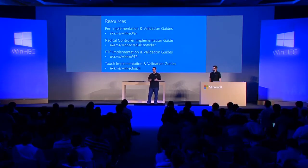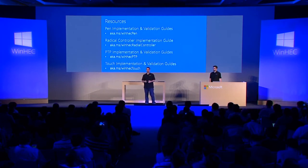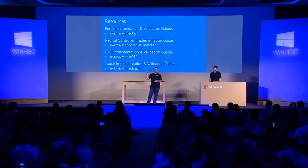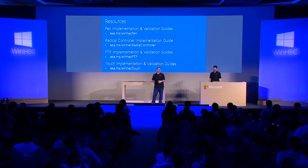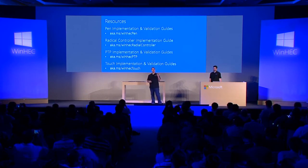Now, we covered a lot of content today across pen, across touch, across simultaneous pen and touch, and PTP, and radial controller. So we've listed up here the resources. This is the links to the detailed implementation and validation guides so you can learn how to build these devices and also validate that they're going to produce the experience that your customers are going to want.